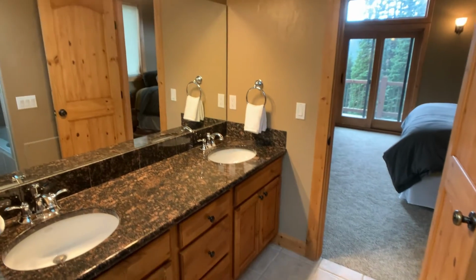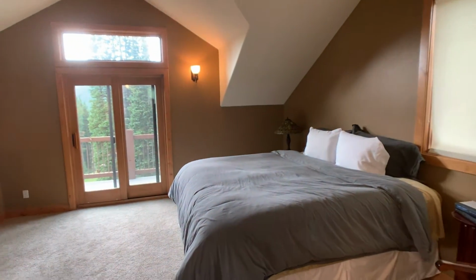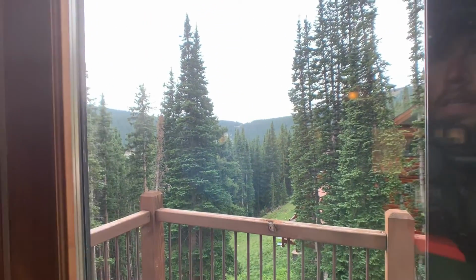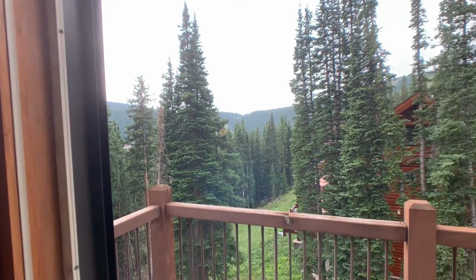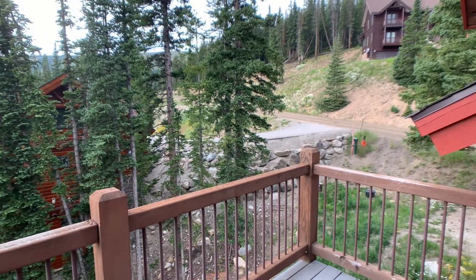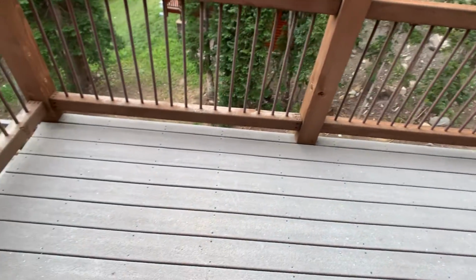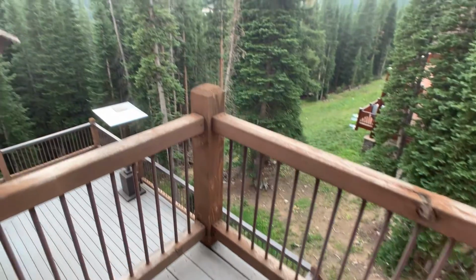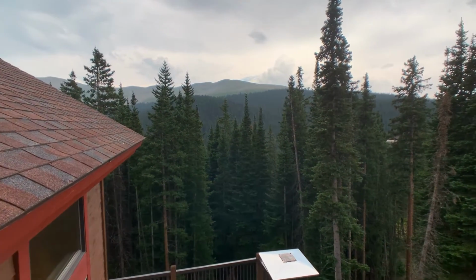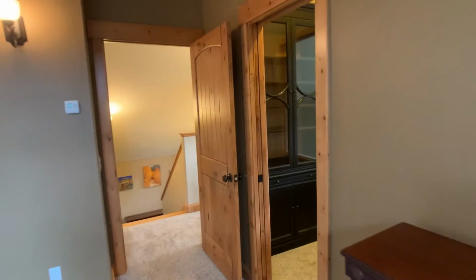All right, let's take a cruise back out through the master bedroom, and I'll show you this balcony that faces southeast. Would be an amazing spot to enjoy a morning coffee, get your day started, looking out towards the dirt road in the entrance. And of course, the amazing mountain views. And I think that the video and pictures just don't give you justice of what it really is like.